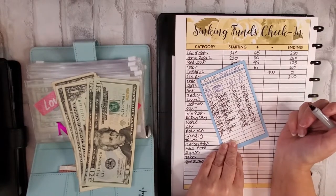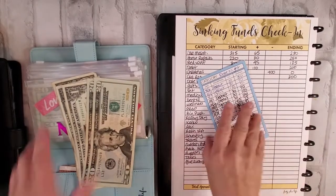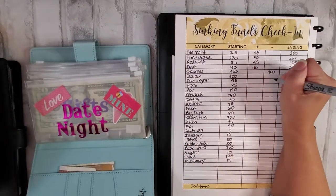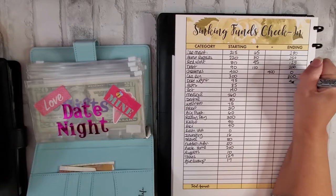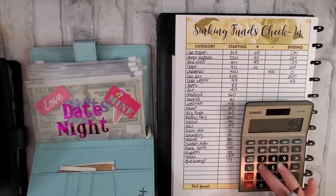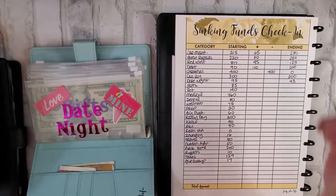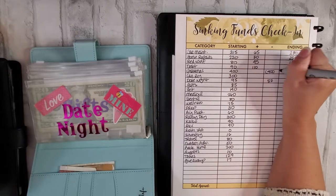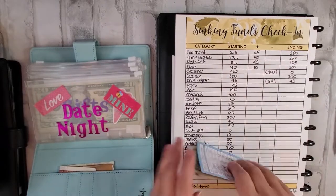Oh, when was this used? I believe it was then. Okay, so I said 43. 95 minus 43 is 52. I've got to do it this way so I know. Okay.